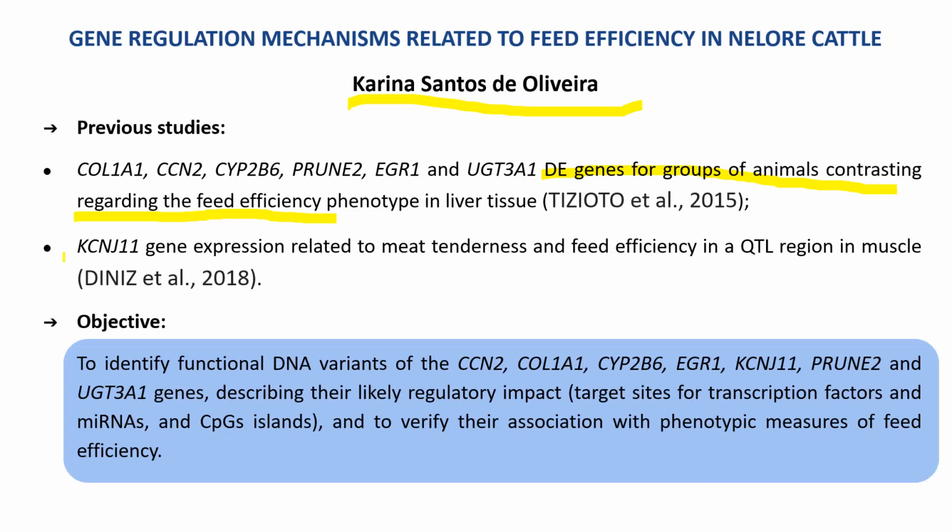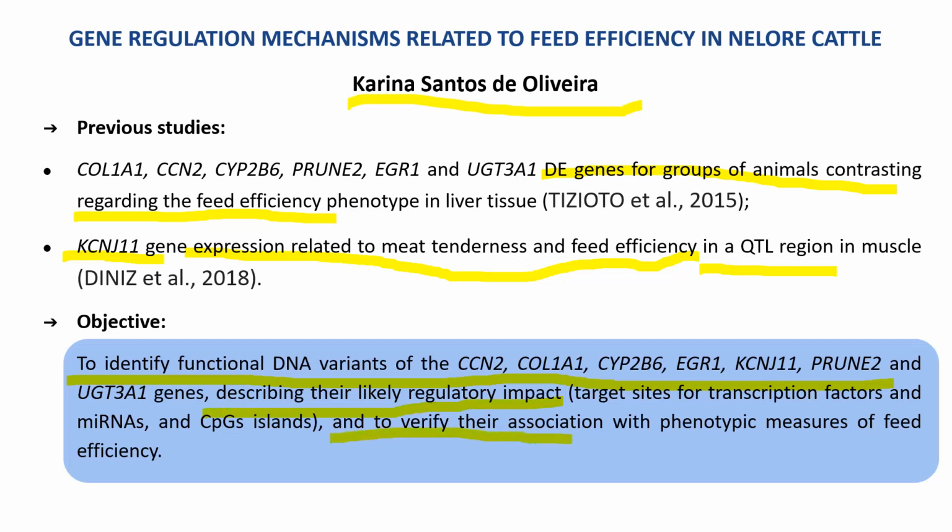And there was also this gene KCNJ11, whose expression was related to meat tenderness and feed efficiency, and it lies within a QTL region for Warner-Bratzler shear force in muscle. So the aim of this project is to identify functional DNA variants of these genes and describe their likely regulatory impact for annotation and to verify their association with phenotypic measures.